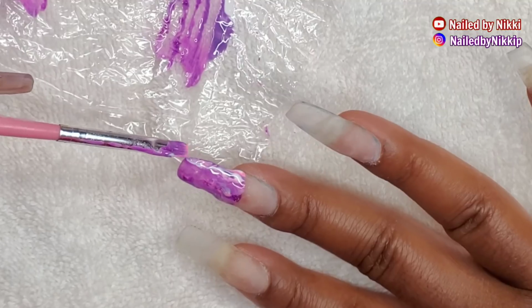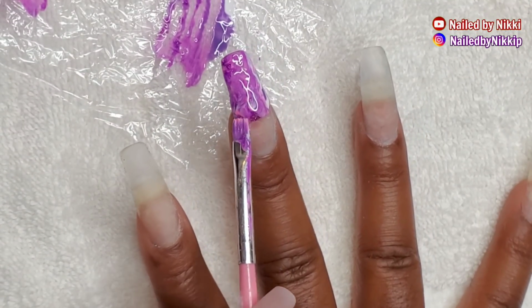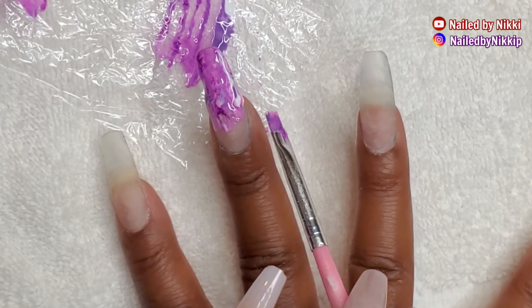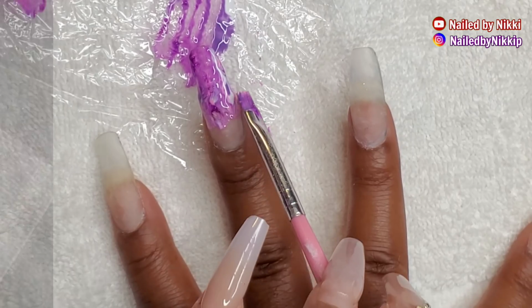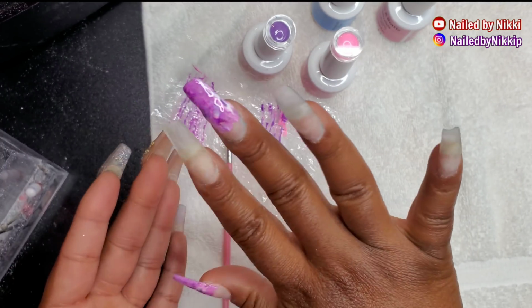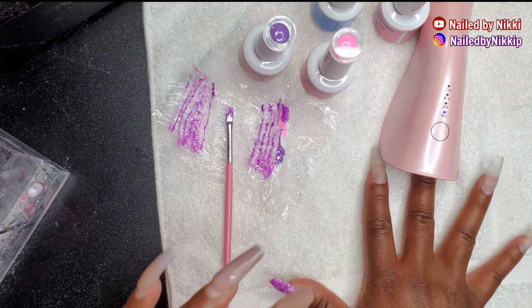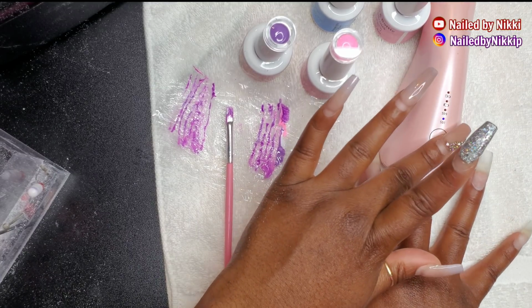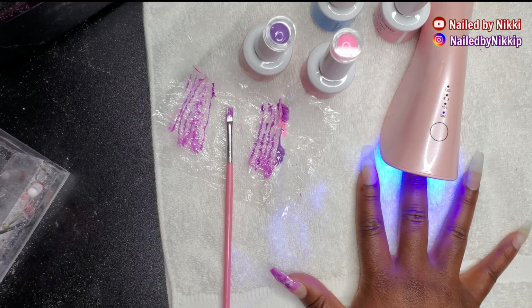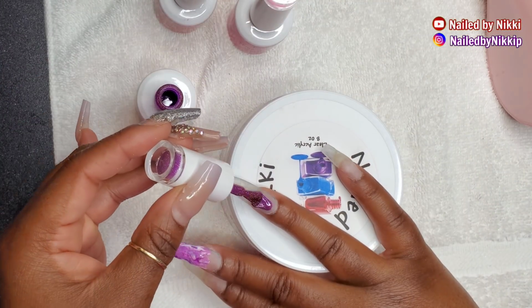I love the purple. I love the pink. I love how that white just comes in there and just sets it. Oh, it's just so pretty. So now I'm just feathering it down with the brush, and you'll see why very shortly. But this is what it looks like. I like it. So let me go ahead and flash cure my middle finger just like I did the thumb. And I'm showing you that you don't even have to hold the lamp. Look at that. You could just lay it down and stick your finger in there. How freaking perfect is that?